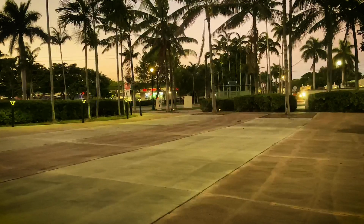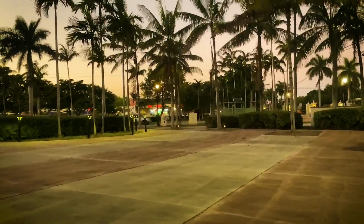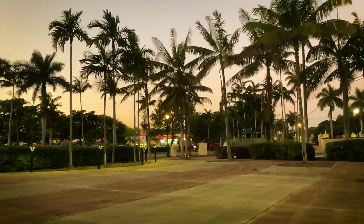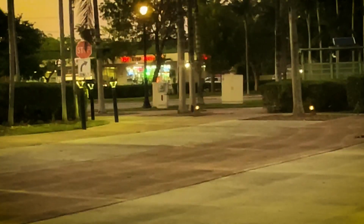This is kind of what you're looking at in terms of your field of view, colors, how it's handling everything. I'll tilt up here so you can get more of that sky. And then of course we have the telephoto.